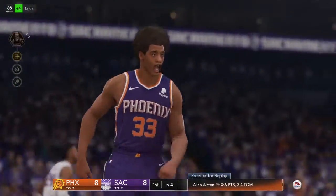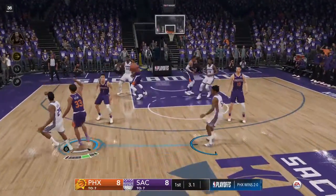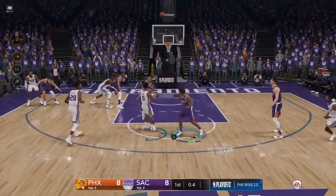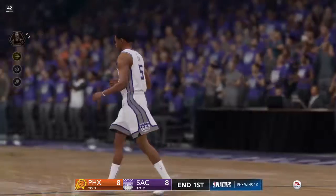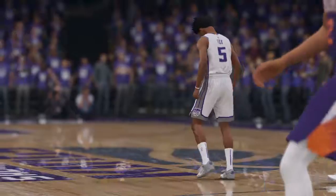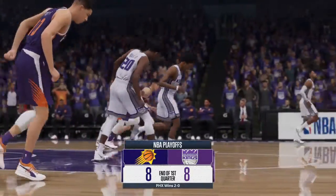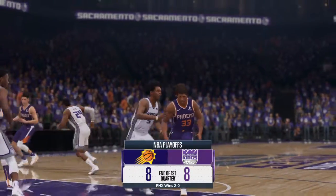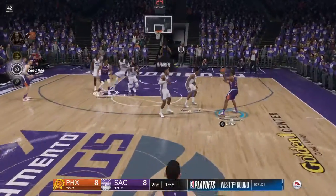Finishing inside the paint on that one. 17-footer at the buzzer. Final shot of the period, almost. It would have counted, but no good. Time's run out here in the first quarter. A good start to this one. All tied up as we start the second.